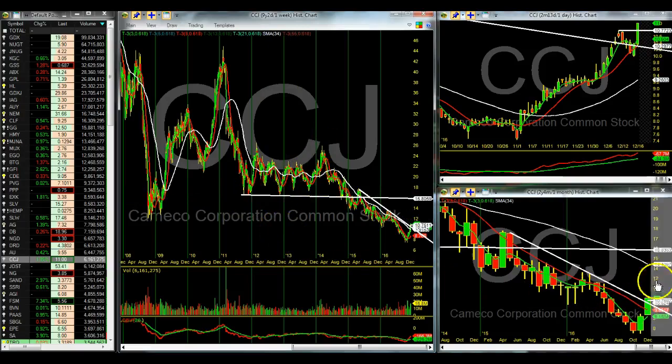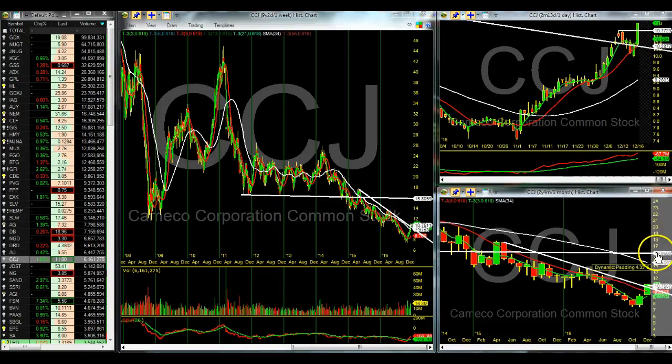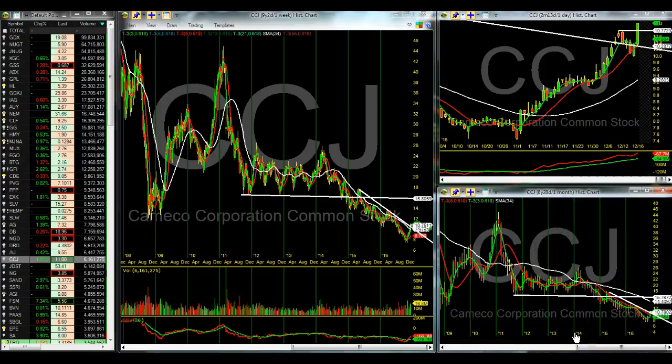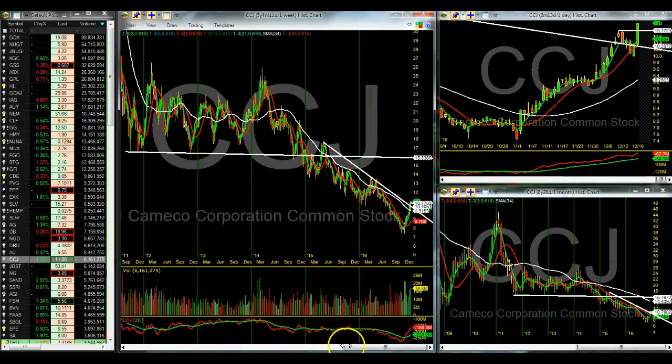So look for some kind of return back to its natural point of return, back to previous lows. And once it gets there, we'll see what happens. But you can see the volume coming in. Looks pretty healthy for a bottom. Little breakout.